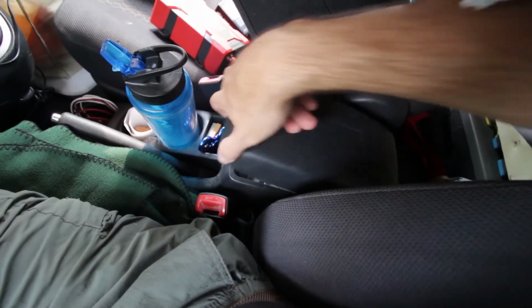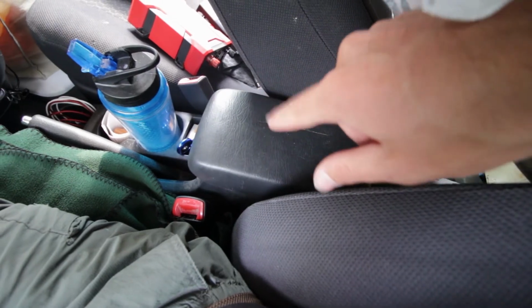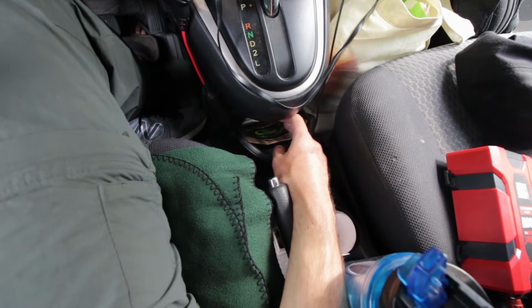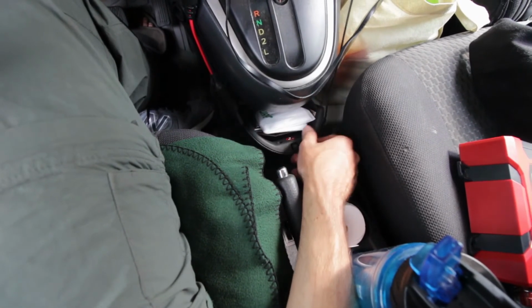And last but not least, in the center console is all my receipts. I've bought a lot of stuff. I'll look at that later. Oh wait, I forgot one more. In this bit is where I keep all of the postcards I've collected and some napkins.